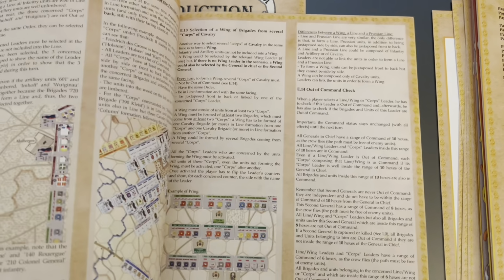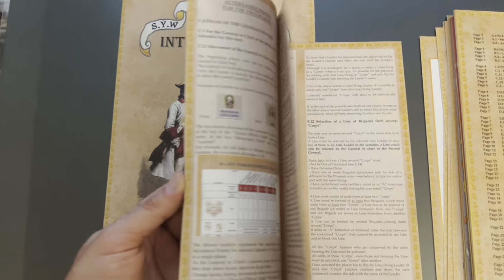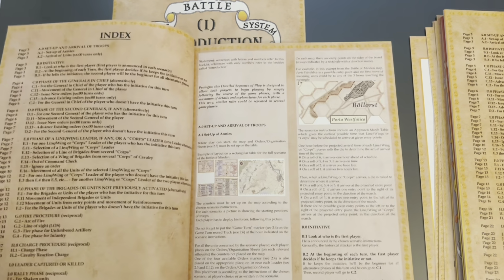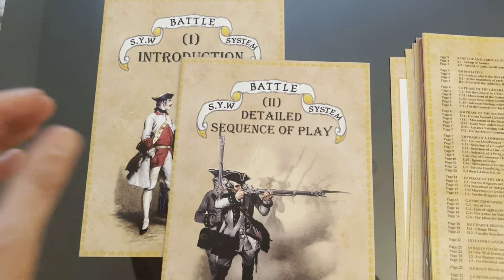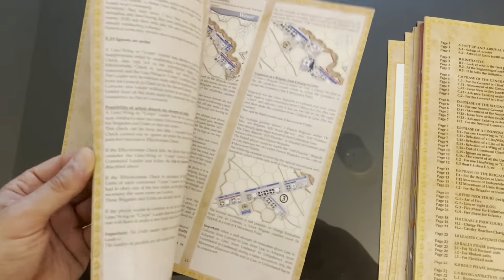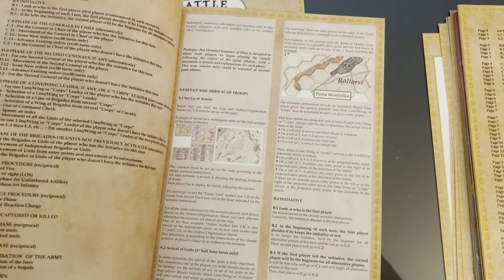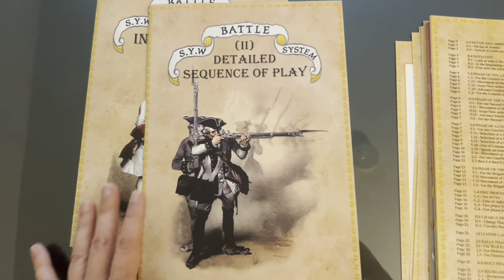And I know that there's been a lot of mixed opinions about learning the game this way. A lot of illustrated examples, I'll say, too. The designer felt like having an introduction to the system and a reference to what's going on, and then having a sequence of play that talks about the rules and how you actually play through a turn was the best way to go about it. I can't comment because I'm about to learn the system.